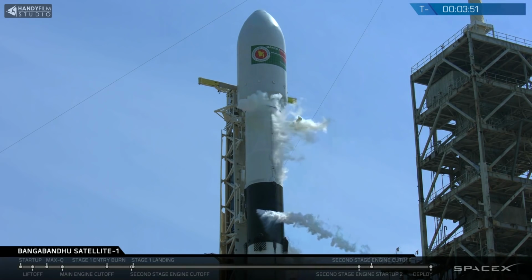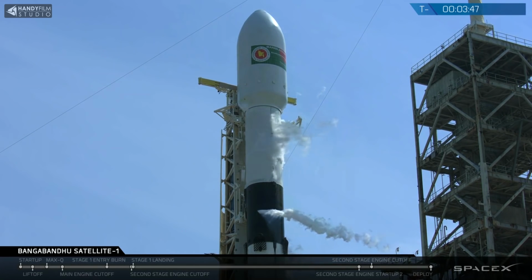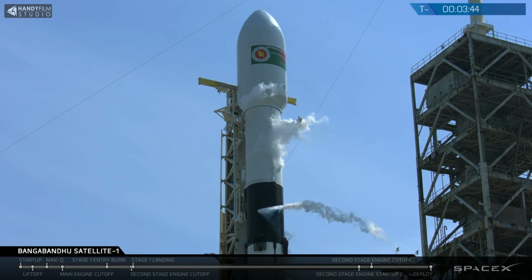And you can see the cradle is full open, and has just finished opening on your screen there. The little arm is just beneath the fairing.